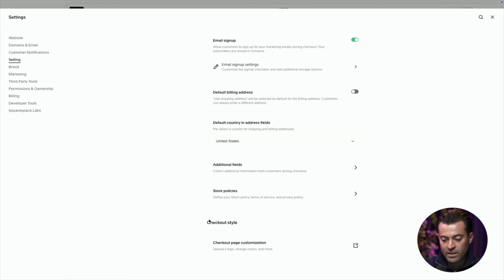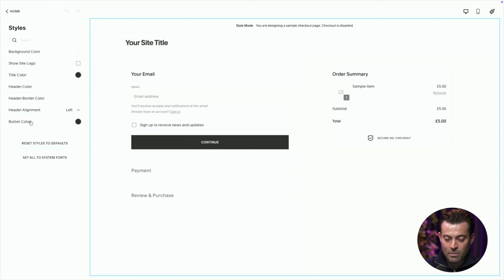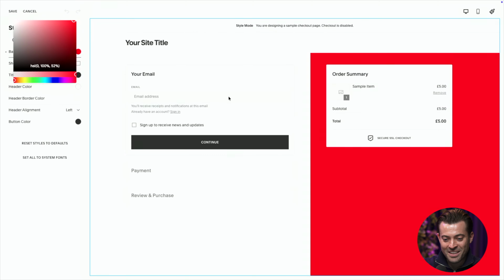Now, the main point of this video is going to be the checkout styling itself. So if I head down here to checkout style, we just click on here and that's going to take us to the style editor. Now, remember at the start, I did say, this isn't like crazy personalization, but it can give you just a little bit more granular control over the experience that your customers get on your website. So we've got background color. Let's have a fiddle around with this. We'll make it red.